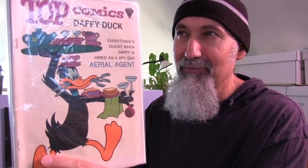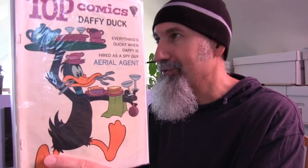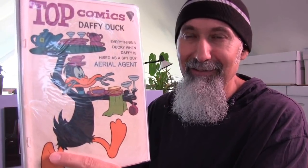Comic is off center. Small piece is missing from lower left corner of front cover. Back cover has a 3-inch tear by lower edge. Right? Paid 99 cents for that. Oh, sorry, $1.04 for this. Okay. Good price for me, from 1967.